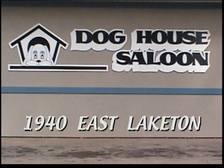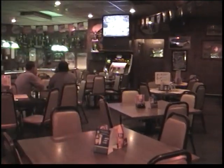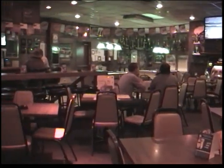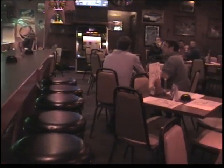Doghouse Saloon, located at 1940 East Laketon, is the home of the famous chili dog. They offer daily specials, dogs and burgers, sandwiches, baskets, roasted chicken, and munchies you could eat while playing billiards, watching the big screen TV, or listening to your favorite tunes on the jukebox. They also offer drink specials. A beer is only a dollar.